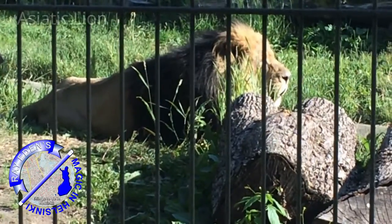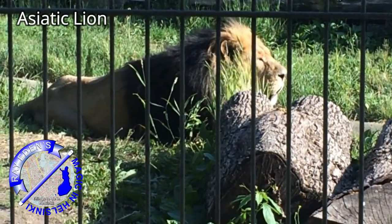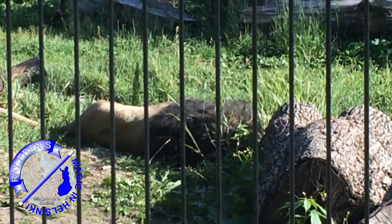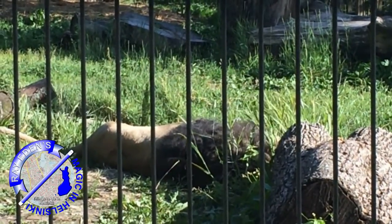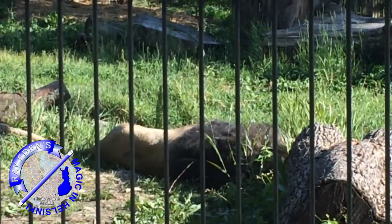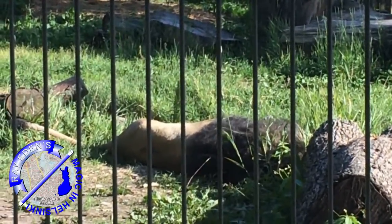Finally seeing some cats. The lion is doing its normal thing and just laying there. And this is why they call him the Lion King, because all he has to do is sit there and sleep. In lion prides, it's actually the female lions that go out and do the hunting. The males stay at home.